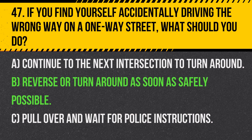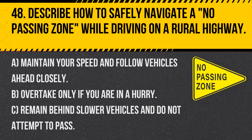Answer B. Reverse or turn around as soon as safely possible. It's important to correct your direction immediately to avoid collisions, doing so in a manner that is safe for you and other drivers.